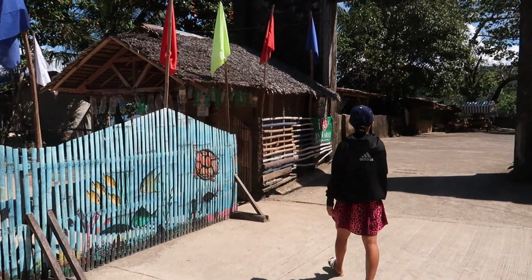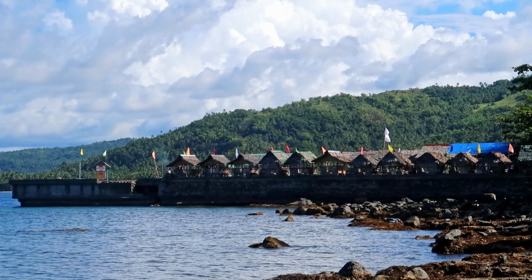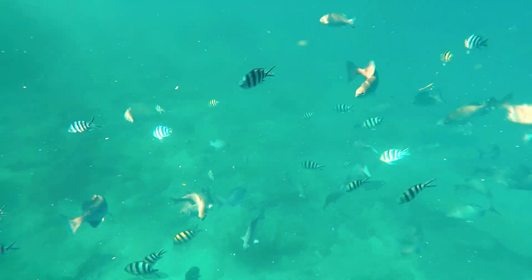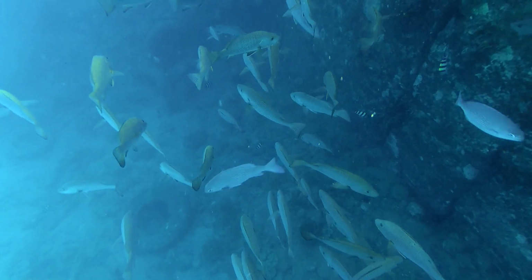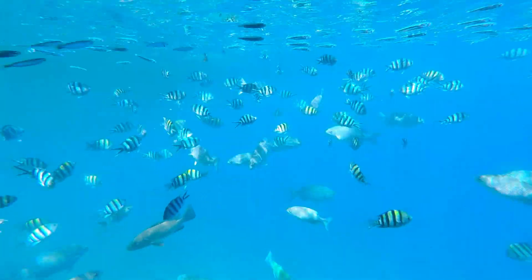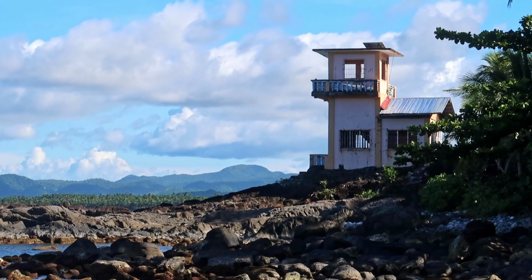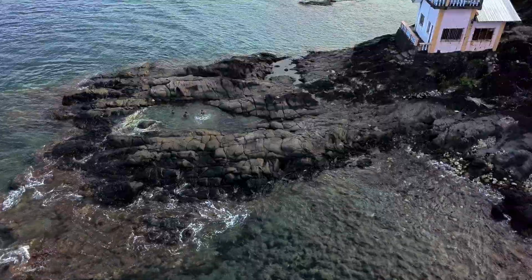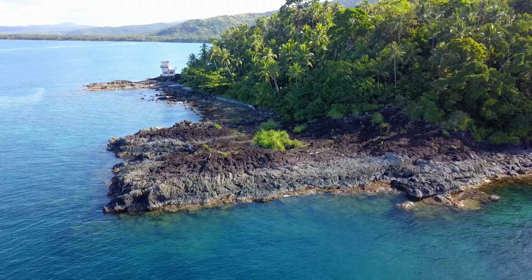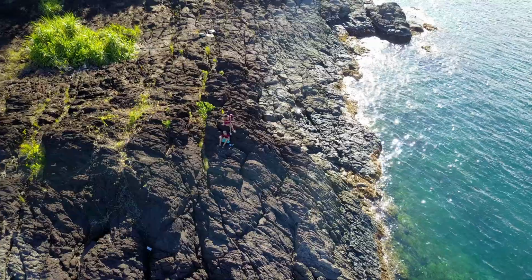The last thing I have for you to do is to go to Barangay Calag-Itan and Hinunangan and ask the people to point you to the Calag-Itan Fish Sanctuary. You absolutely have to snorkel here. I've never seen this many fish in one spot before or since. Once you're done snorkeling, however, continue down the beach further. You'll come onto what looks like an abandoned building. In front of it is a small rock pool. Even further down, you'll find a small cliff area overlooking the ocean, with a view that I don't even have words to describe. Sadly, that's all the spots I have for you.